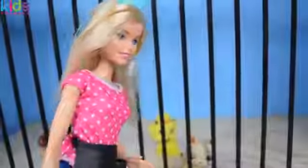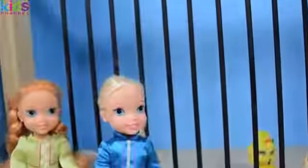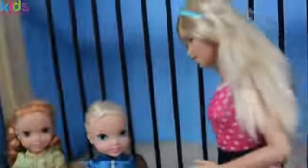Okay, girls, here's our first room. We have a little baby horse here, and also a couple of doggies in this room. Wait, why are they in cages? That's so sad. Well, girls, the cages help keep the animals safe. If we just let them run around, they could get hurt. So this is where we keep them until someone comes and adopts them.